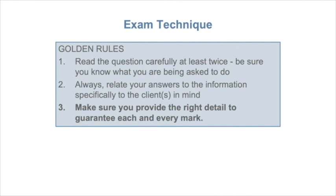So you have to be absolutely exact in what you're thinking about, so the examiner has no chance in their own mind of thinking that you might mean something else or that you don't know. So it's about that right level of detail, because this is not multiple choice. You can't just tick a box. If you don't write it down, it will be assumed that you don't know it. So that's the right detail to guarantee each and every mark.